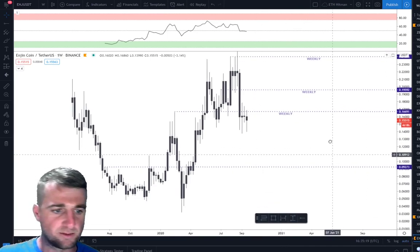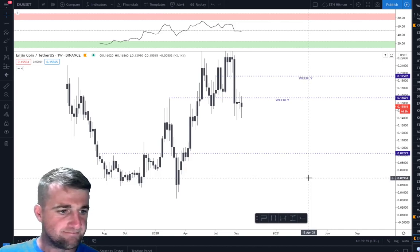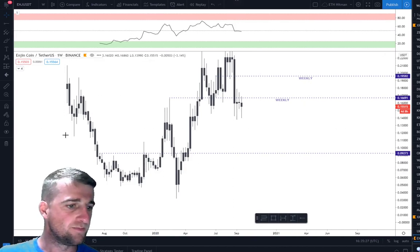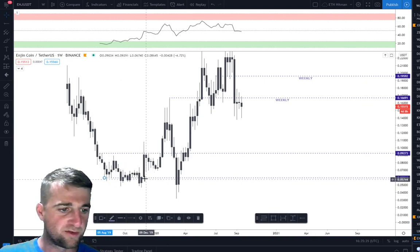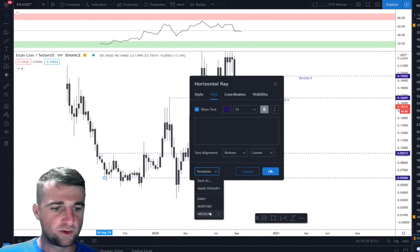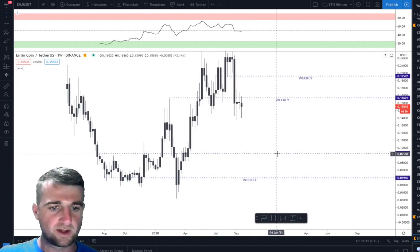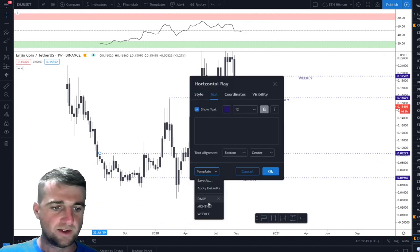Let's see if we can get one a little bit lower. Yes, we've got one there as well. So with that, if you look at that wick, that one there acted as support, and then it came back down, acted as support probably 2 or 3 times, and it's come away through. It hung around that wick, so we've got a few levels of weekly support there. These are going to be levels that I think we can target in the future.